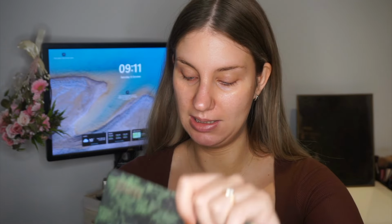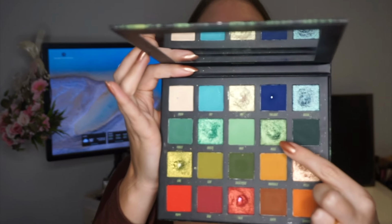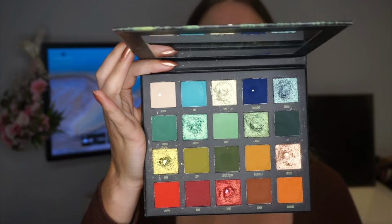Alright, so there are 20 shades in the palette. So I'm going to go ahead and randomize the shades. We got number 9 first. Okay, so 9 is the shade Moss, which is a shimmer shade. It's this one right here. So that is the first shade I'm going to roll in. And there you have the swatch of that first shade.